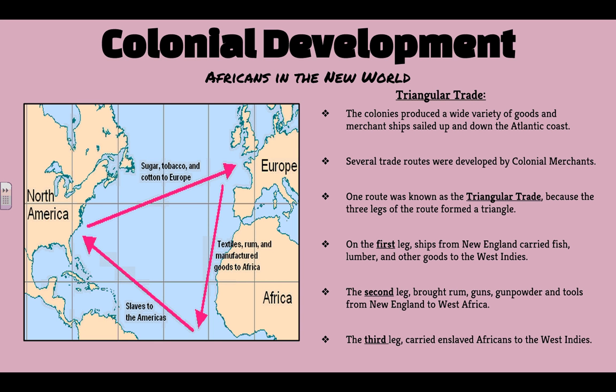So, the Africans being brought over to the New World were all part of a system known as triangular trade. The colonies produced a wide variety of goods, and merchant ships sailed up and down the Atlantic coast. Several trade routes were developed by colonial merchants. This one route was known as the triangular trade because the three legs of the route formed a triangle, as you can see here.